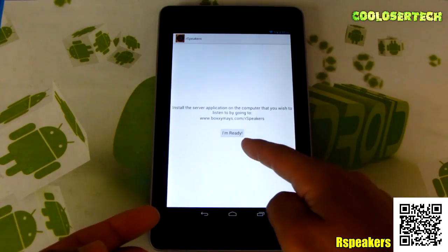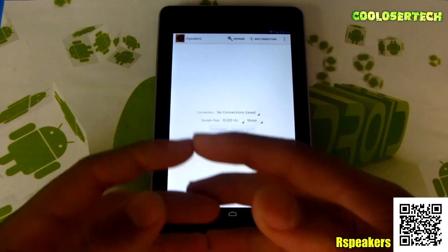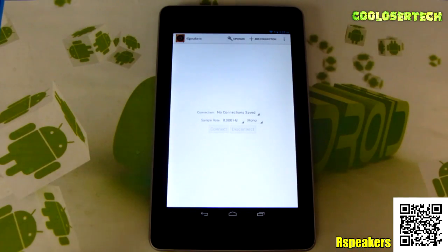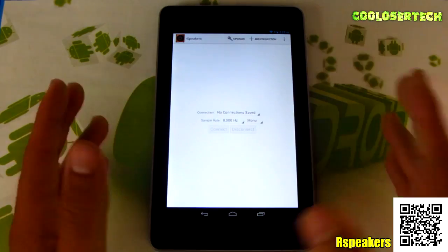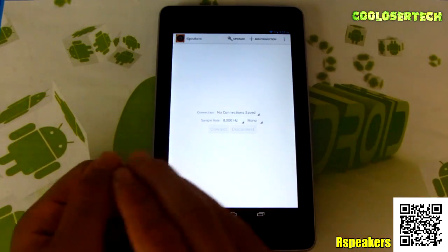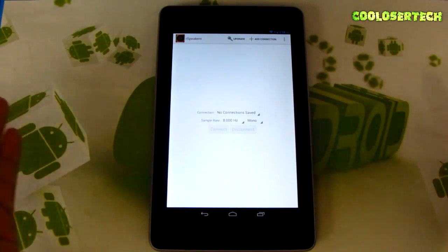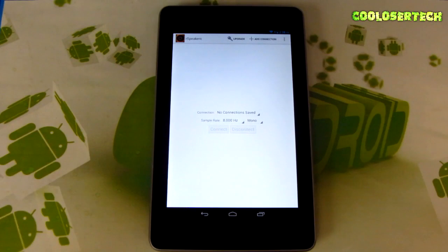You'll be clicking on I'm ready to set up the connection so that it knows your laptop and where you're going to transfer the audio from. So with this application, I don't have to be at my desk. My back hurts, and I want to lay down in the living room. Whatever I'm listening to or watching, if it has audio, you can stream it wirelessly to any Android device that you can connect it to. Simple. You guys get it? Go do it to it.